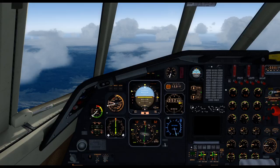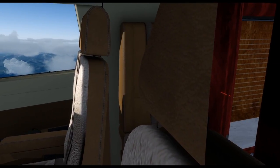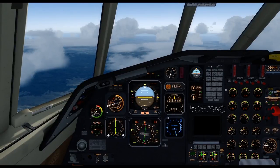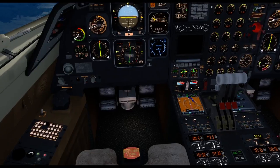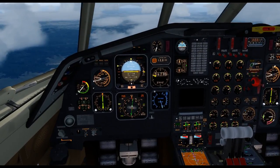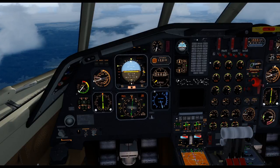Okay, let's continue to our descent checklist here. Entrance door curtain. We've got an entrance door. We're going to leave that open. Anti-icing is required. We're going to leave that off. Altimeters, we'll set that at the transition level. And we'll continue the descent check once we get through our transition level here.